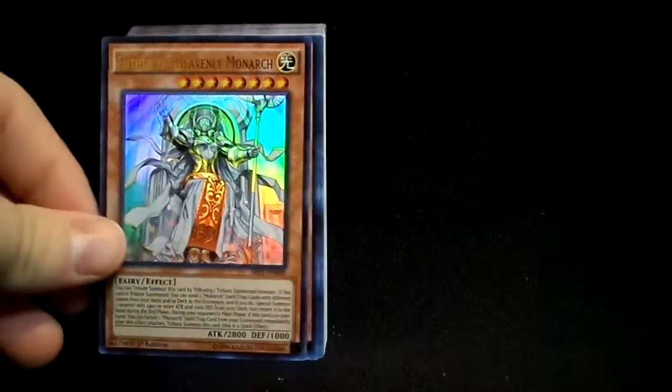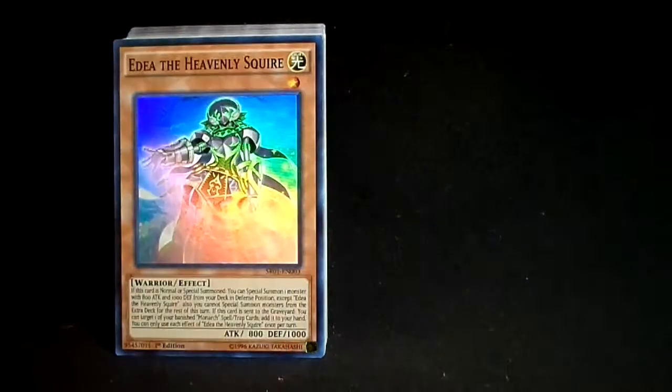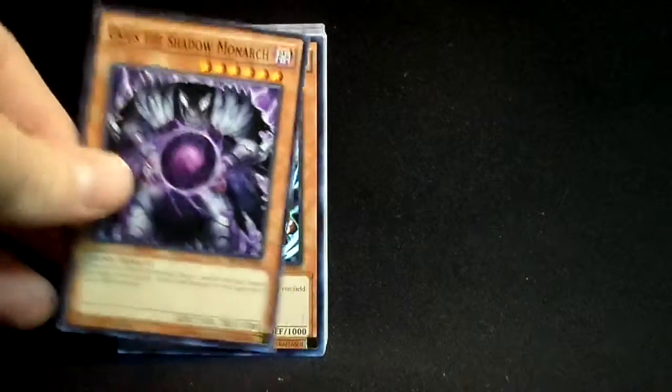I'm a real fan of the inclusion of not one, but 5 foil cards. With 2 ultra rares and 3 super rares, you're really getting a nice amount of rare cards from this deck, and that's not even talking about the common reprints of some older rare cards. This deck contains some very interesting cards.